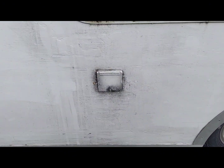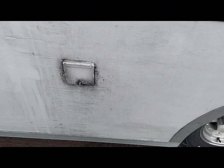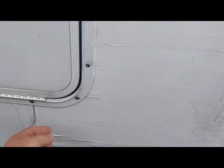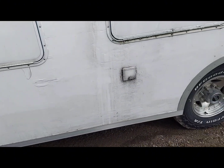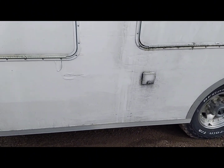But there's the extra freshwater fill. There's the original. I need to wash this thing. It's been sitting all winter, and it's got a bunch of black stuff all over it. And it's got some paint peeling, and it needs some repairs, but it's been together for 6 years now. At least 4 years it's been in this form.